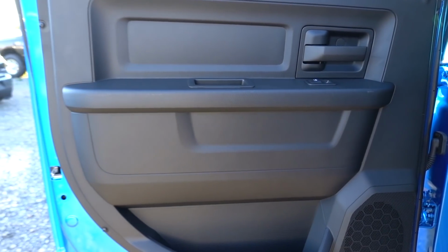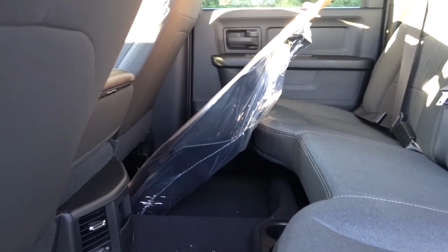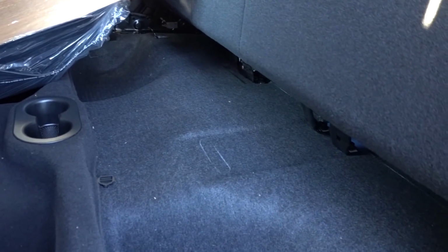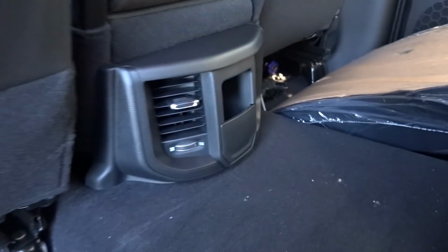Out back, you do have the same door card, power window. One thing I would like to see new for the Ram, for the tradesman, is they give you a 60/40 bench. It shouldn't cost them that much to do that. Probably pennies on a dollar for them, but nevertheless, it all goes up together. You do have storage below the seat. They do give you some air vents out back to keep your rear occupants comfortable. And yeah, that's pretty much it. They do give you hooks behind the seat too.